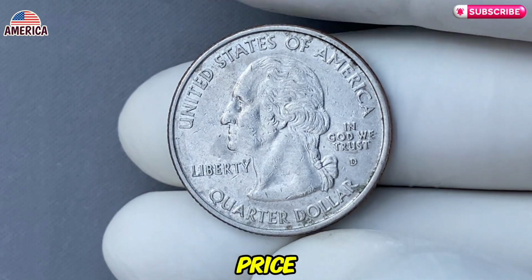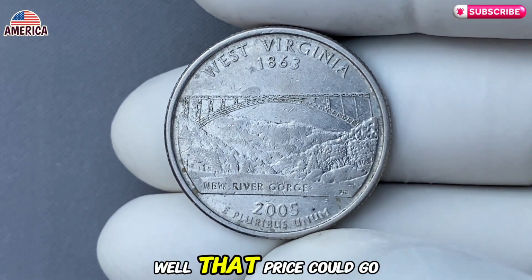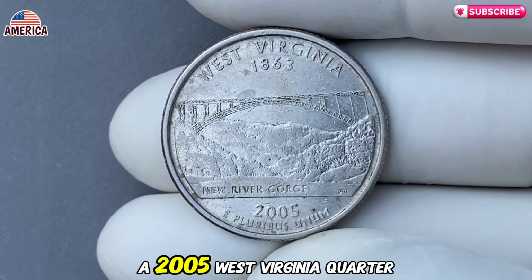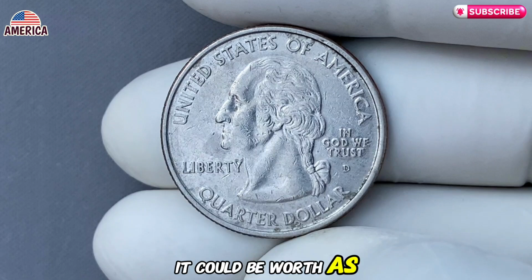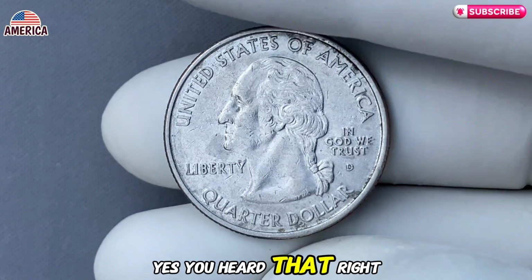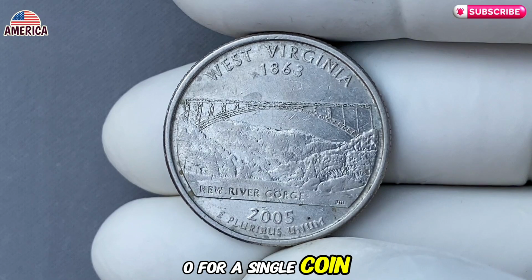And if it has a minting error? Well, that price could go even higher. In fact, if you happen to have a 2005 West Virginia quarter in perfect condition, or one with a rare minting mistake, it could be worth as much as $44,000. Yes, you heard that right, $44,000 for a single coin.